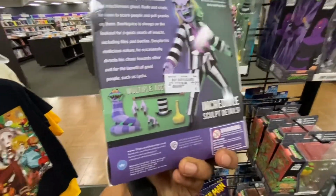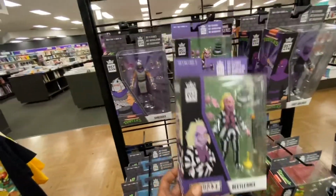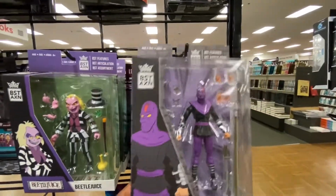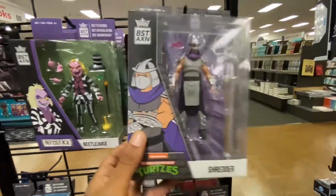Premium toy collect. Check it out. $19, man. This is a nice one. 31 points of articulation. Oh, and they got Shredder. I think I'll be getting Shredder. Got Shredder. Got a Foot Soldier. Oh, got two Foot Soldiers.